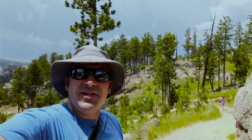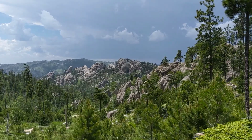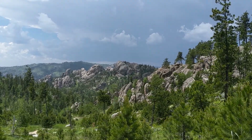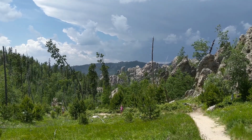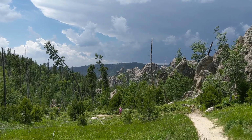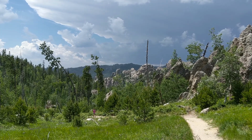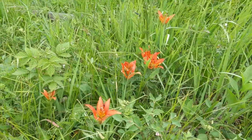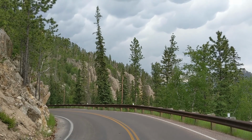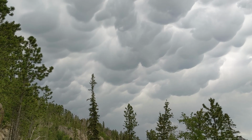Got some weather moving in behind us. I saw some lightning, so we're trying to get down into the trees and below the rocks as quickly as we can. We don't want to take any chances. That is a pretty vicious looking thunderhead rolling in. There's some streak lightning coming down. So we're heading back now, and the storm's moving in, and there's some really strange clouds in the sky above the hills.